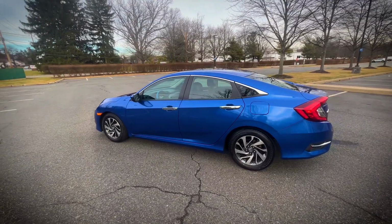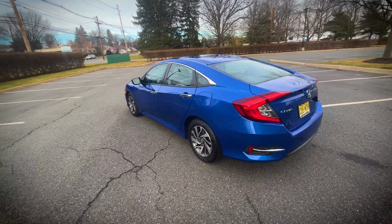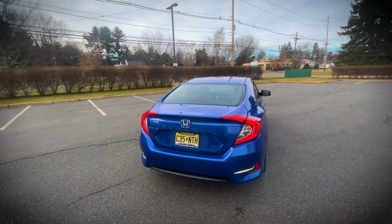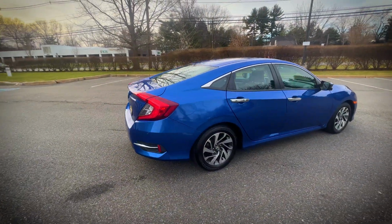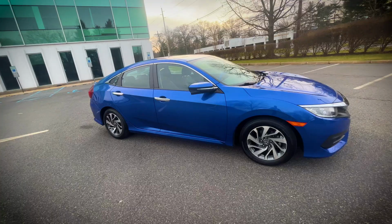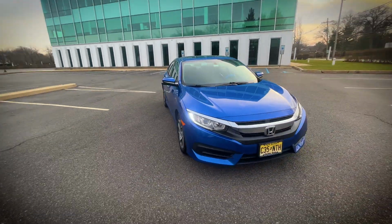So when Honda first revealed the 10th generation Honda Civic back in September of 2015, I was a senior in high school and I was sitting in English class watching the event on my phone. And when the covers came off that car, I absolutely lost my mind. I couldn't believe this car I was looking at was a Honda Civic because it didn't look like anything they had put out before. Two thoughts immediately came to mind.